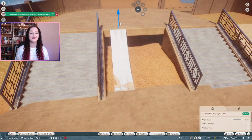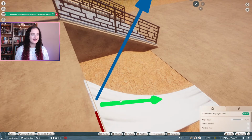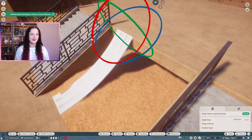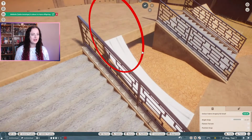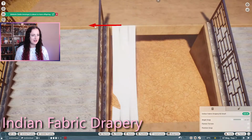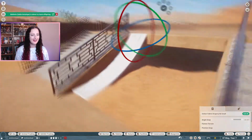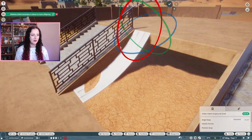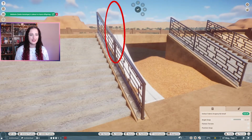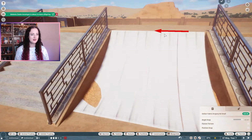And don't worry, the ramp that I just built is going to be used for something else, but I didn't want it by here. So instead I found the Indian style fabric drapes pieces. They had kind of folds in them at the top and the bottom that to me look like scuffs from maybe the skateboard wheels.